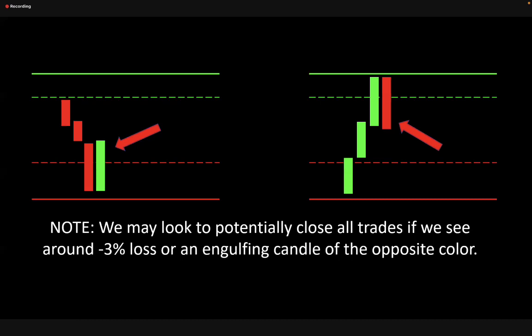Now, just as important as knowing when to get in is knowing when to get out. So first off, our goal is to gain 3% on average per day. You cannot control how much you make in trading, because you don't know when the trade's going in your favor, how far that's gonna go. The only thing you really have control over is how much you're willing to lose, because you can have a maximum stop loss, right? So we do look to close our trades if we're around a 3% loss or drawdown.